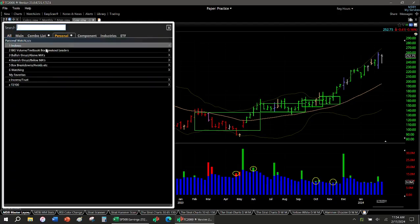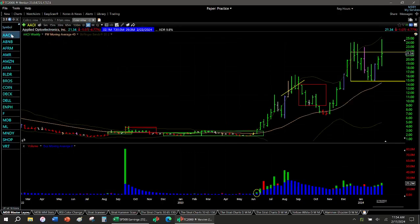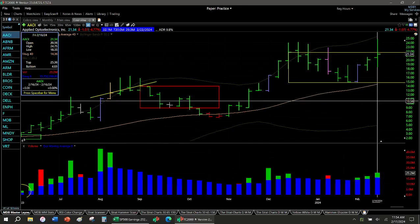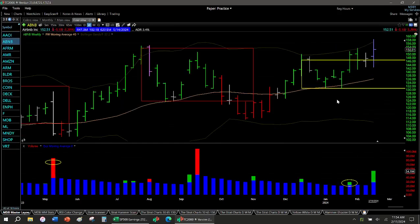All right, let's go to list 3 and we'll start whipping through the rest of these and wrap up. Box breakout failure here, but this one has earnings coming up, so we'll see what happens. Box breakout.